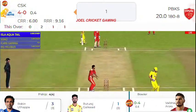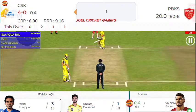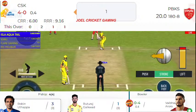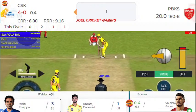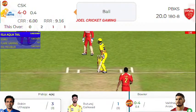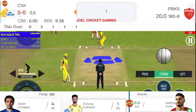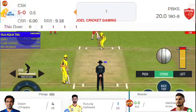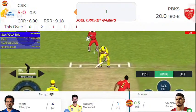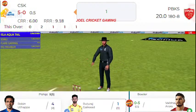Single taken, good rotation of strike here from the batsman. The bowler is bowling from his favorite end. Batsman lets the ball go. Slower ball is not a bad option on this pitch. Oh, brute of a delivery. Dead ball signaled by the umpire.